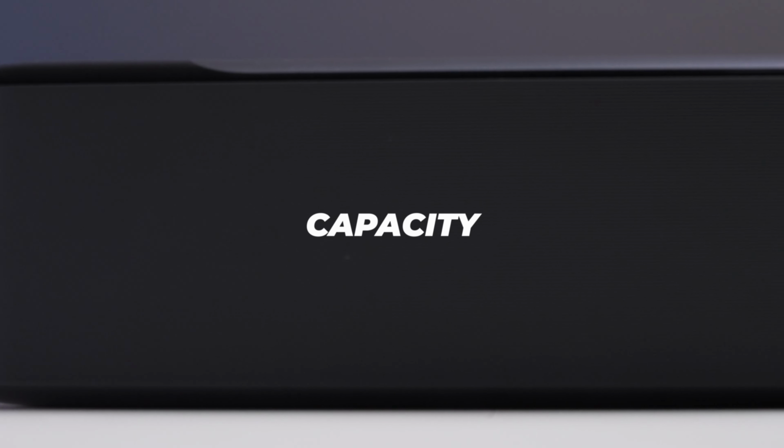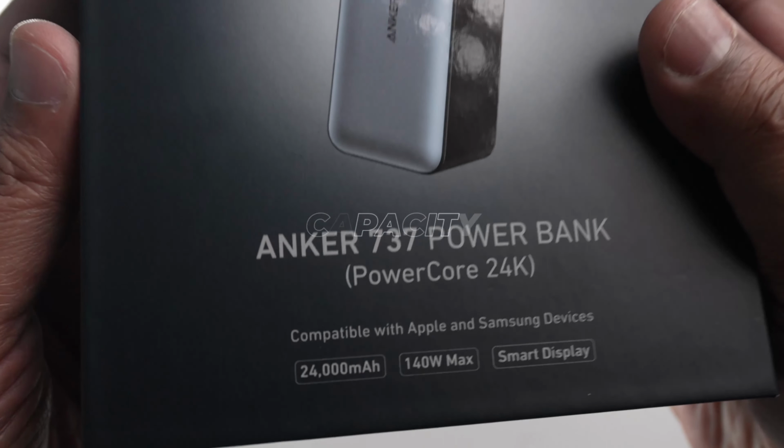One thing you need to know is when you buy a power bank, they advertise the capacity of the battery cells that are inside. In this case, 24,000 milliamp hours. This is measured by the battery voltage, usually about 3.7 volts.